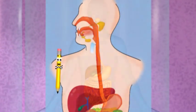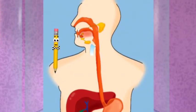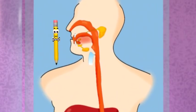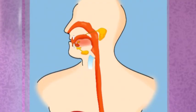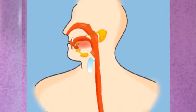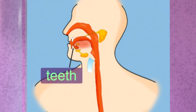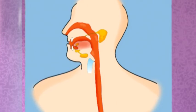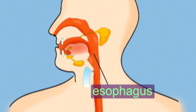Your body actually gets ready for digestion before you eat. Just seeing or smelling food creates saliva or spit in your mouth. When you eat food, the saliva breaks down the chemicals in the food a little. Your tongue helps out too, pushing the food around while you chew with your teeth. When you're ready to swallow, the tongue pushes the mushed up food toward the back of your throat and into the opening of your esophagus, the second part of the digestive tract.